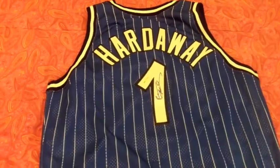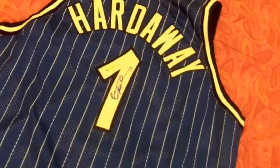All right, so here's the jersey. You can see the autograph. It's the only reason I really got the jersey. I always wanted an autographed Penny. It's got the serial number right here. Same tags. On the front side, it's got the 50th anniversary logo. So, yeah, it's official. It's also got a couple of papers.